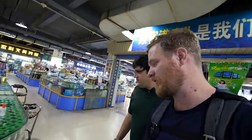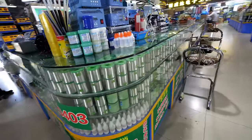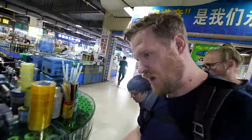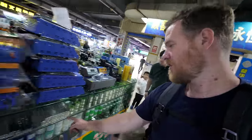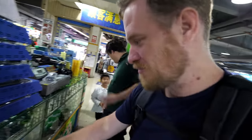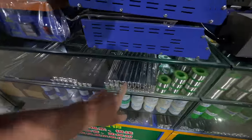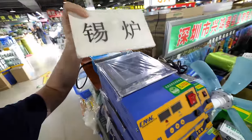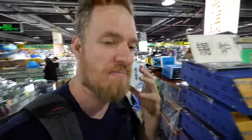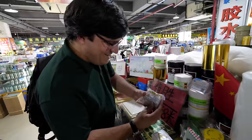So, solder for all your solder needs. Ranging from giant rolls that I've never seen this size in the U.S. before. Oh yeah, this is probably 2 or 3 pounds. All the way to bars here for your solder pots. These are just big chunks of solder that you would put in here, and that is a molten pot of solder that's hot that you can dip wires into to just tin them. Oh, that is amazing.